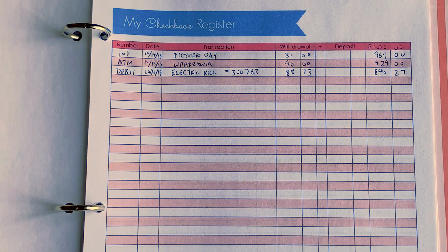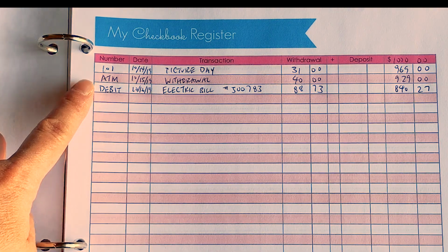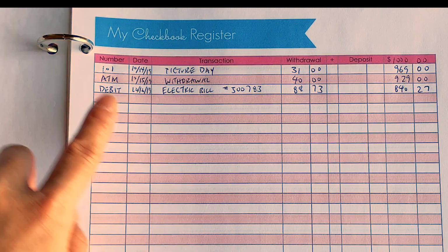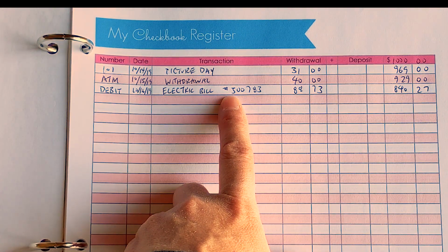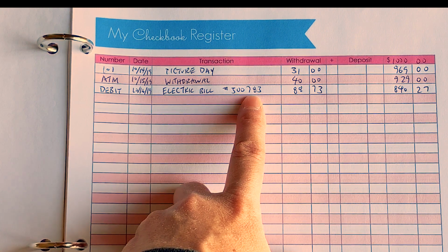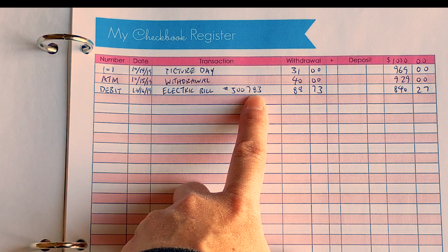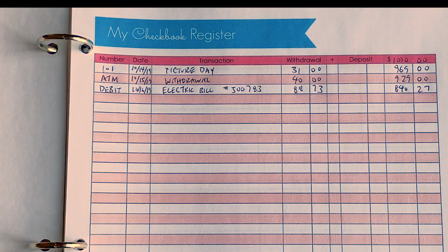So what I do with this checkbook register is I keep track of my debit transactions as well as my checks. So when I withdraw from the ATM, I put down ATM. When I use my debit card, I put debit. But I also want to note that I also put the transaction number. After you pay for the bill, you get a confirmation number, and I put that here. And that helps so that I have everything somewhere to track it.